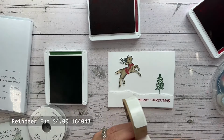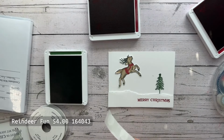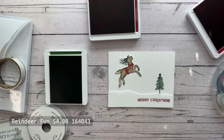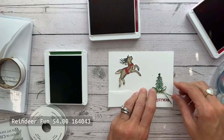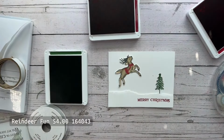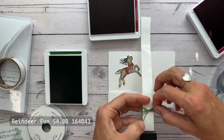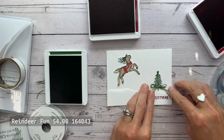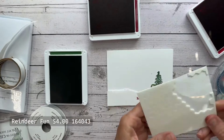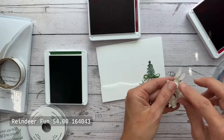I just wanted to show you some of the other stamps in this stamp set besides just the regular one. I just ran out of mini glue pads. I have to get another set of them. Hold on, I got them right here. I knew I was getting close. So I'll put the bluegrass on. It's going to go on the tree. Take some dimensionals.